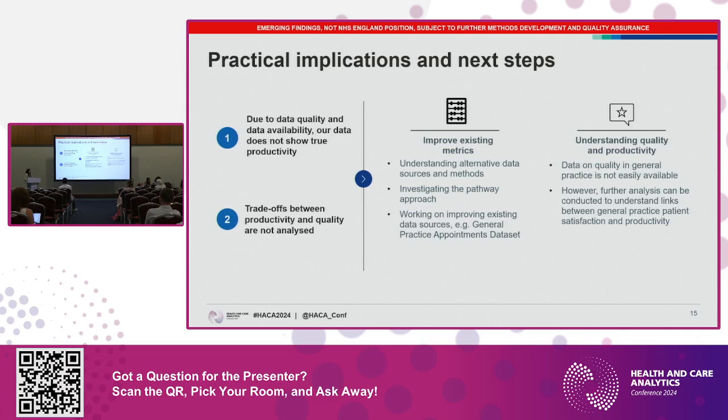And quality data is limited, but we'd like to do further analysis to understand links between general practice, patient satisfaction, and productivity. Thank you very much. That's all from us.